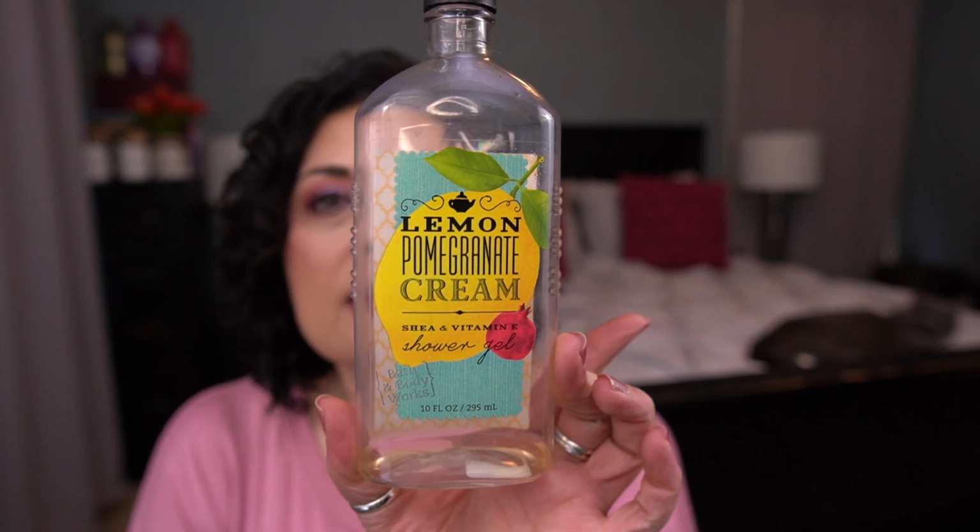Let's go to Bodycare. I have 5 items in the Bodycare section. I have 1 shower gel from Bath & Body Works, Lemon Pomegranate Cream. I picked this up during one of their sales. I can't think of what they call it. It's escaping me, but you know the big sale they have twice a year. Anyway, this one is lemon creme, pomegranates, iced raspberries, white woods, and peony petals. I really enjoyed this one. I would purchase more. I don't need to. I have 2 more bottles. But I really like the way this one smelled.